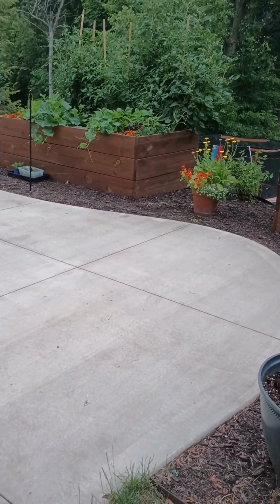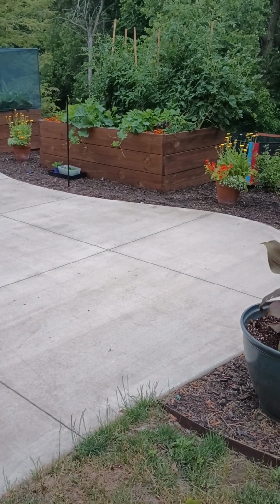Take a look at this patio from this side. Let me try to back up here.